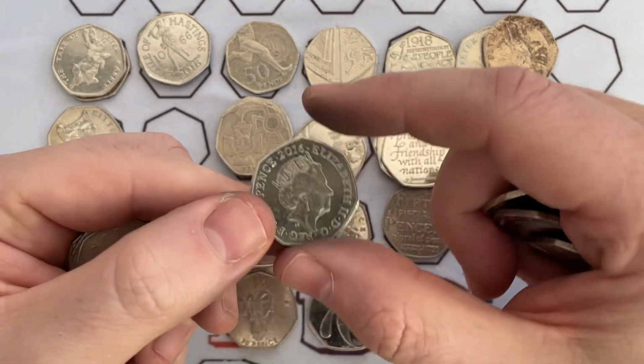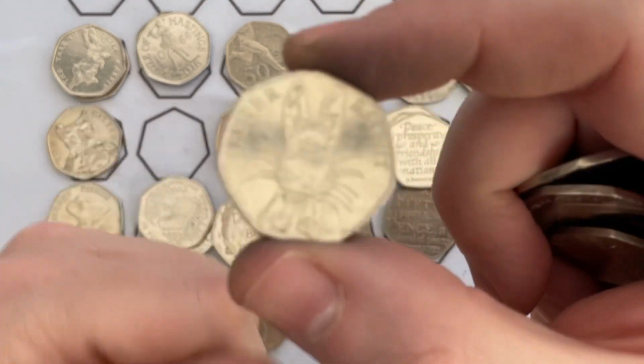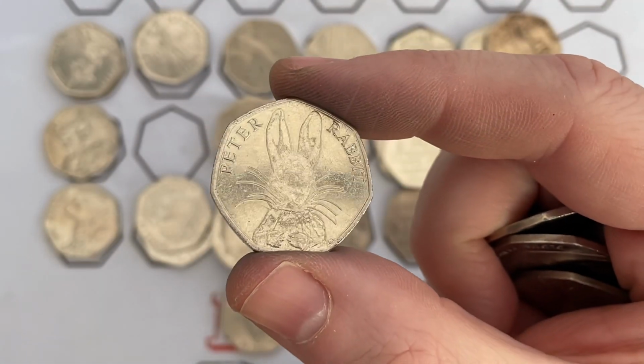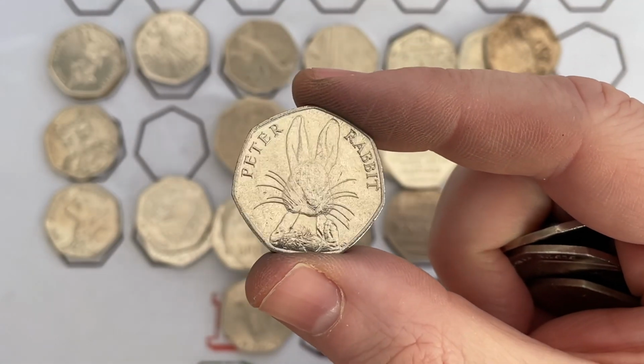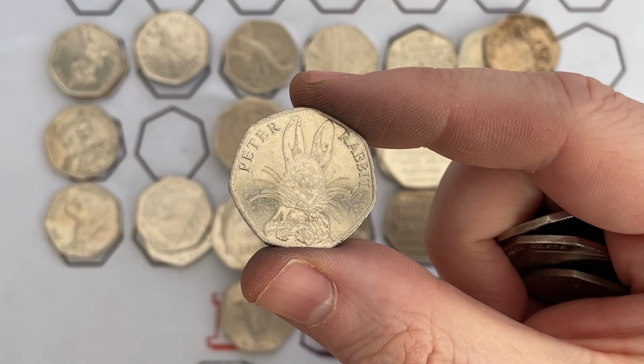Oh, come on. Is this the Jemima? No, it's another Peter Rabbit. Oh, flippin' heck. 3 Peter Rabbits. What else have we got? What else can I do here? I suppose I'll have to cheat.